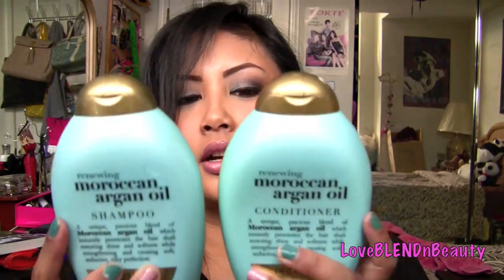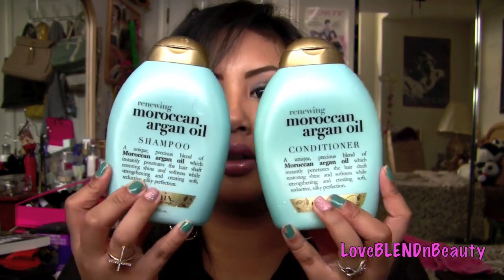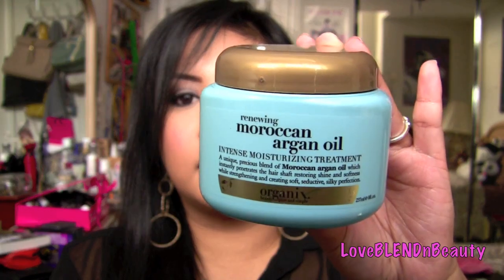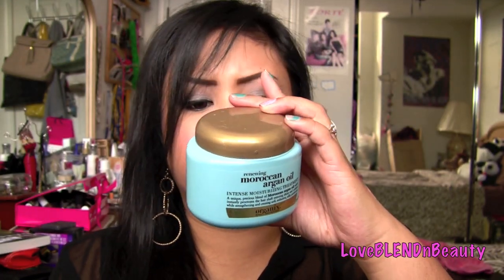My favorite shampoo, conditioner, and hair treatment in general right now is from Organics, and it's the Moroccan Argan Oil, and it really makes a huge difference in my hair. Oh, love it. And the treatment that I've been loving is the Intense Moisturizing Treatment. It's basically their hair mask, and you leave it on for 3 to 5 minutes. I usually leave it in for like 5.